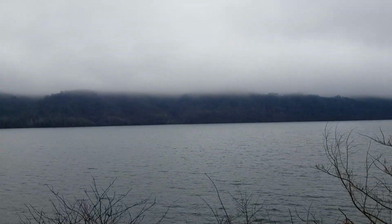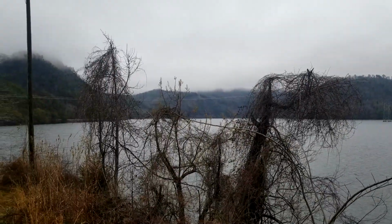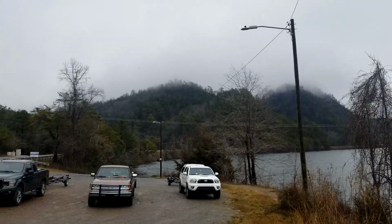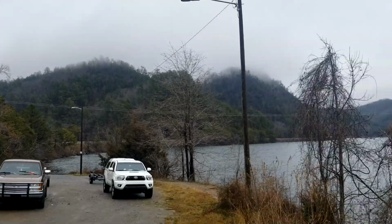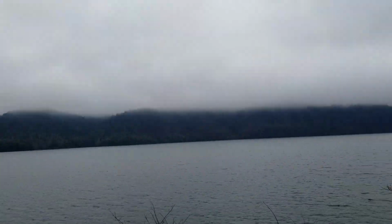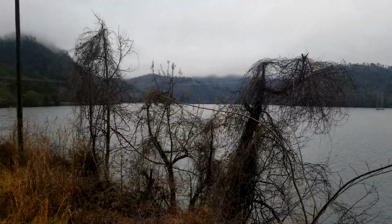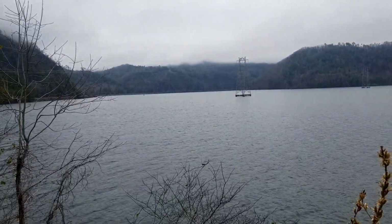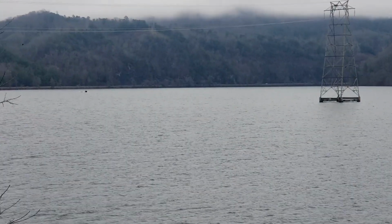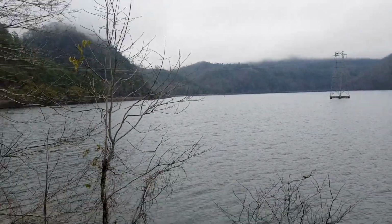Check this place out. Does this not look like something from Great Britain with all the fog and the water and stuff? Look at that. That is so cool. Just sitting up here in the mountains. Wild. I think I see the boys rolling up. They cruising down the lake in the old pig sled. I hope they got on them. Sure do.